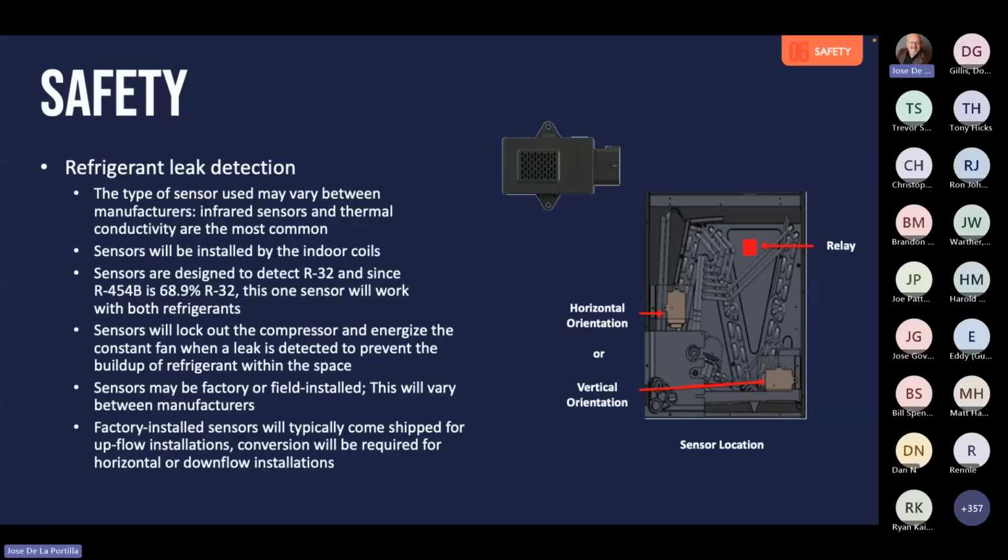Now, refrigerant leak detection is going to be required. The type of sensor used is going to vary between manufacturers. Whether it's infrared sensors, thermal conductivity, or another, thermal conductivity and infrared are the most common types out there. The key thing is that how the system detects refrigerant isn't as important to us as how it's connected. So whether it's thermal conductivity or infrared really doesn't matter. It's that the sensor's there.